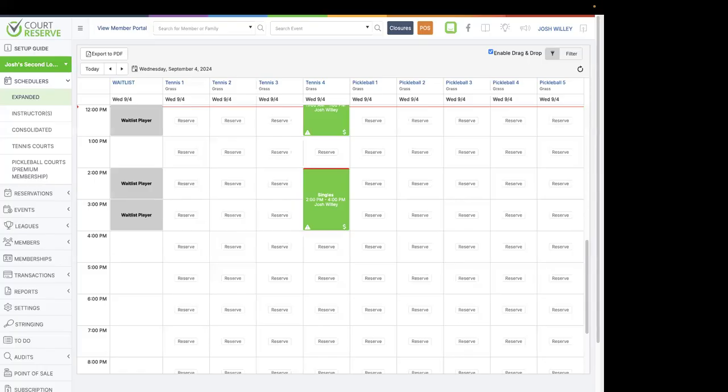The first feature that I will be going over is push notifications. Push notifications are a way that your organization can communicate or notify members directly from the CourtReserve mobile app. This is different from text alerts. This is not something that's sent to the member's phone number. This is a notification that the member will see directly from the CourtReserve mobile app, and if they click on that notification, they get taken directly to that mobile app.